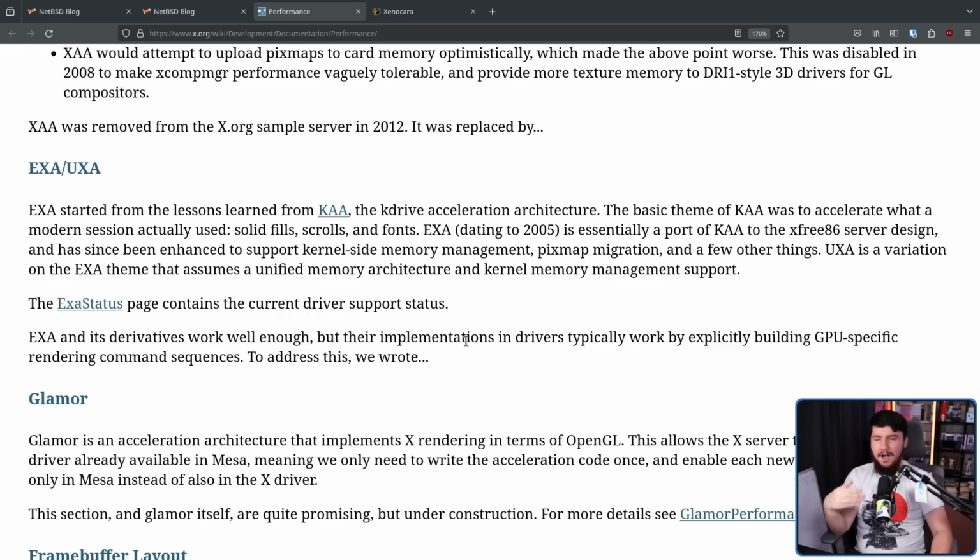Look, to be fair, I don't understand how EXA works either. I am not a graphics guy, I don't work on Xorg, I have no idea how this is supposed to work, but if they say it's simpler, I'm going to take their word for it.